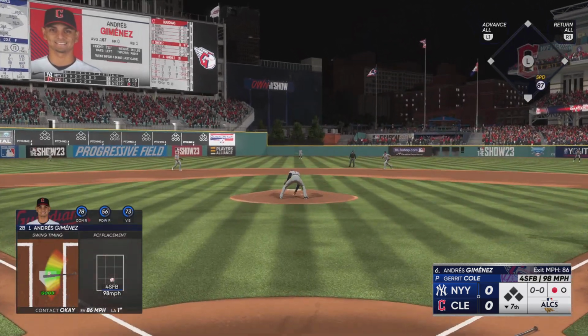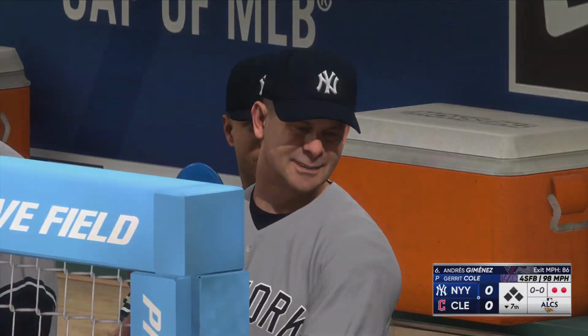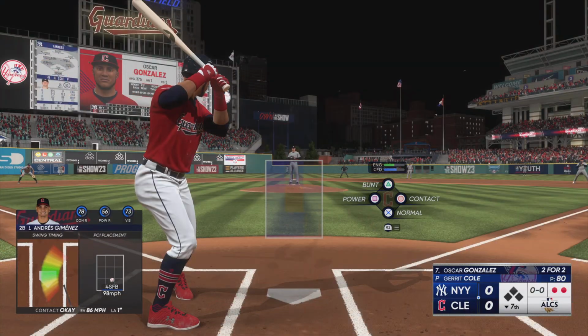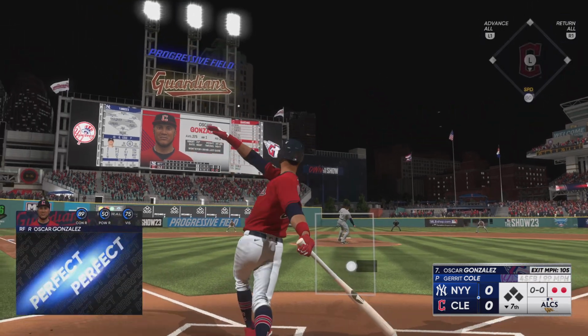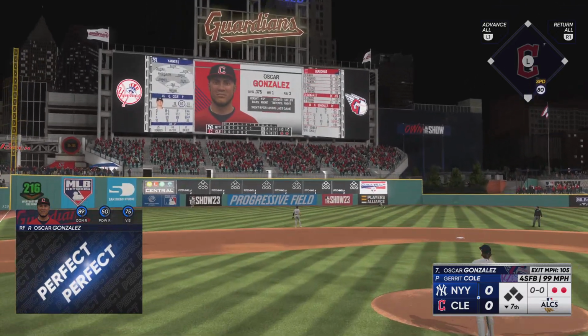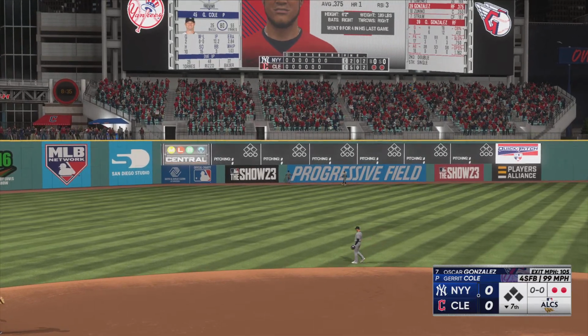Ouch, that one drilled him. Tosses to first. And a couple of quick outs. Oscar Gonzalez digs in for the Guardians. Drilled out towards left center field. That's well struck. That one carrying. And it's gone. Home run.